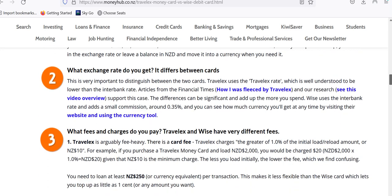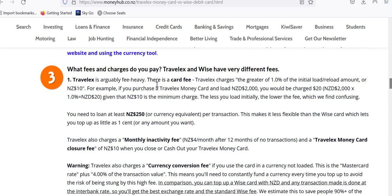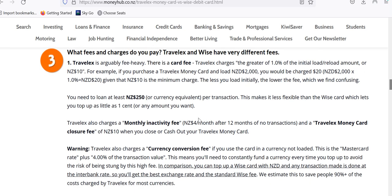So Travelex has a lot of fees. First of all, you have to do the first top-up fee, and then you've got this minimum transfer of $250 New Zealand, which is kind of annoying and not that flexible. And then if you don't use the card, there's a $4 fee. And then if you want to close the card and get your money back, there's a $10 fee.